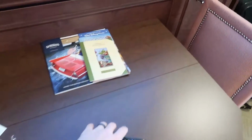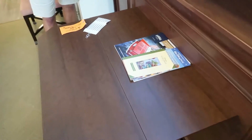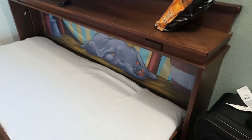So you can fold that out into a bed. To do it, I believe, pull those out. You gotta hit this right above. Yep, there we go. Oh, okay. And then that falls down and then turns into a bed. And you got Dumbo back there. So, yeah, so you have it extra.